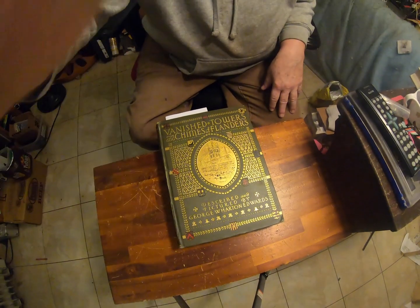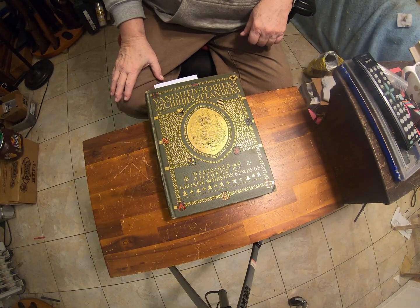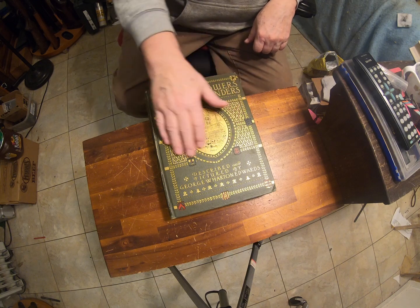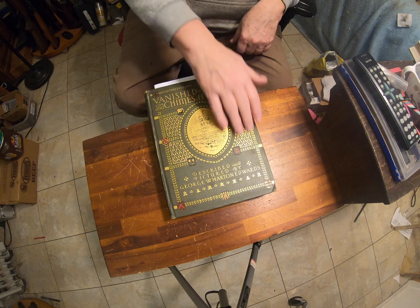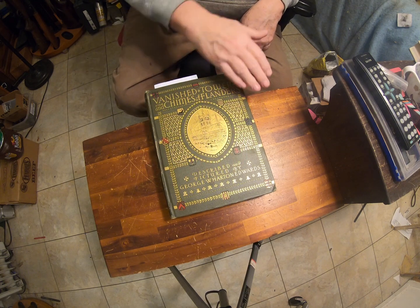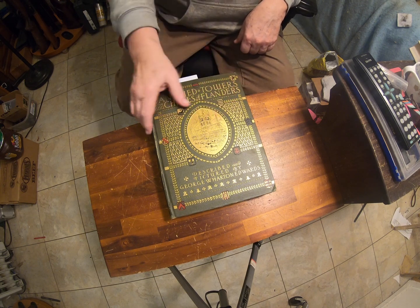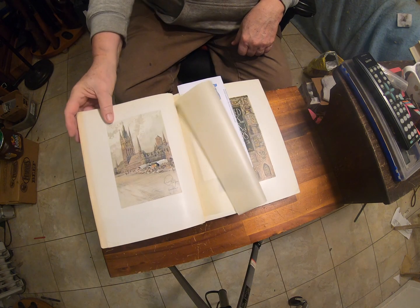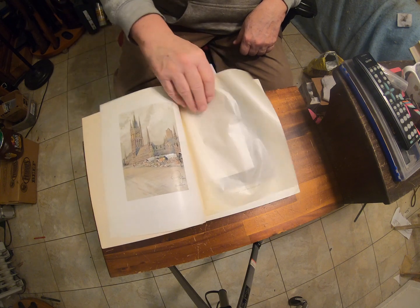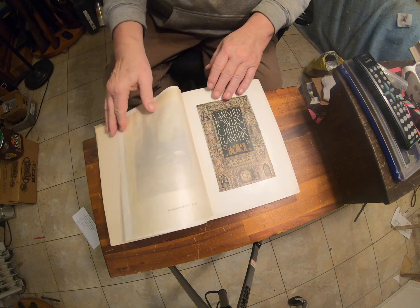Well, I have a book about that. I think you can see that. It's called Vanished Towers and Churches of Flanders. And this is the style from 120, 150 years ago of books, where they would put these ornate covers on them. Instead of having a dust jacket, they'd put the ornate stuff on the cover itself. And this is an extremely elaborate art book, considering the time it was made, which was 1916. By the way, no photographs in this.